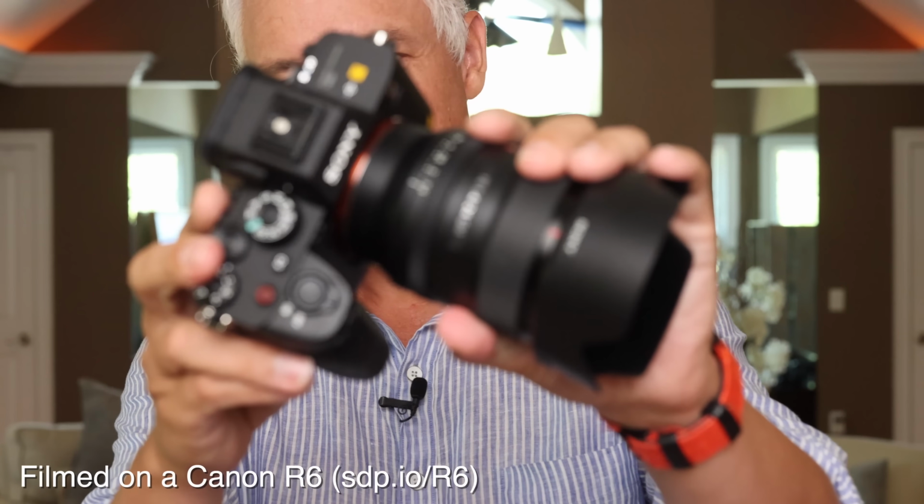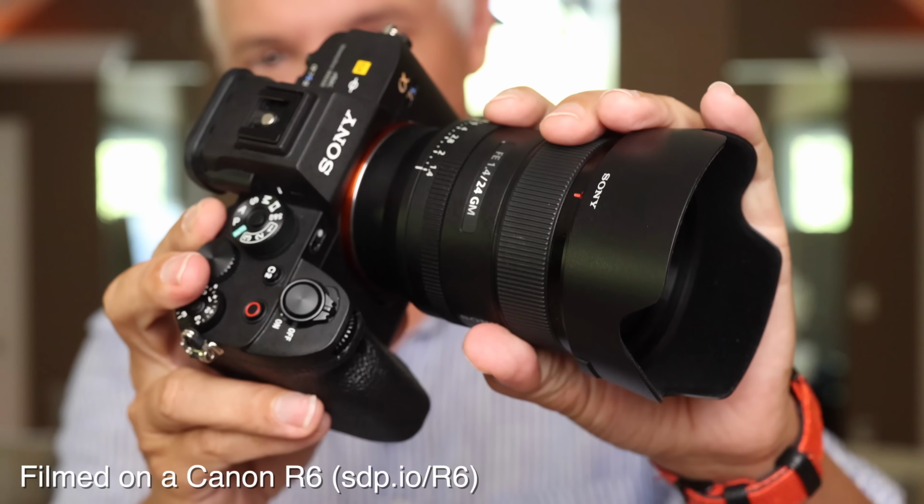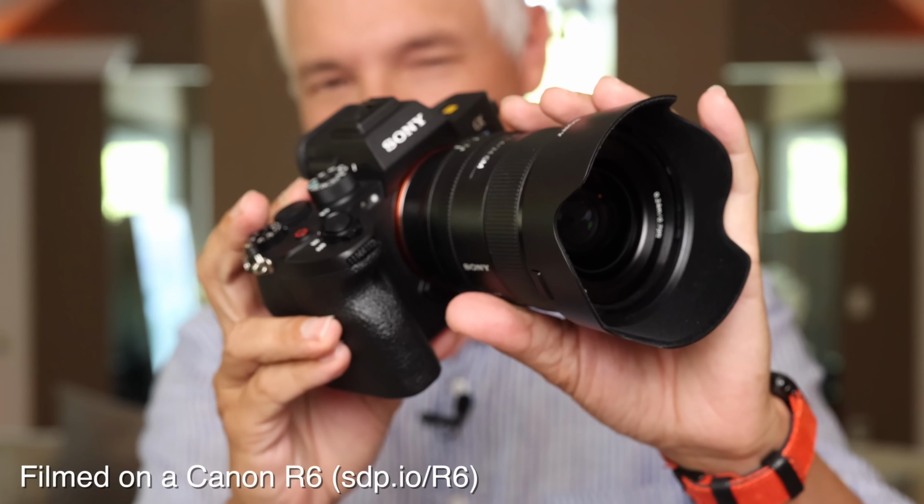You had to know Sony wouldn't let Canon have the spotlight for long. This is their answer to the R5 and R6. It is the Sony a7S Mark III. And just like the R5 and R6, it has 4K at 60 frames per second video. It also does 4K at 120 frames per second video.